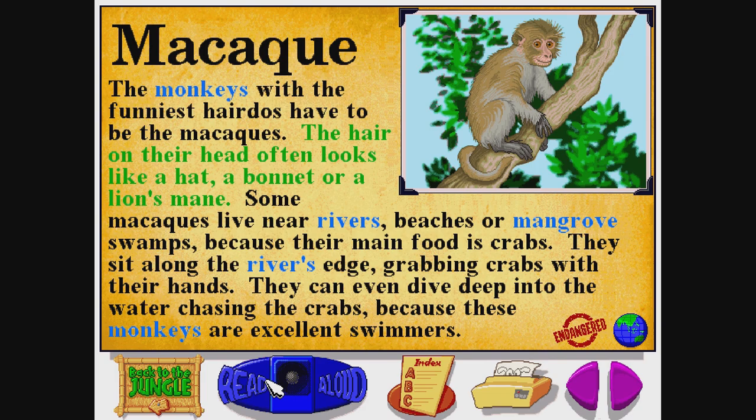Some macaques live near rivers, beaches, or mangrove swamps because their main food is crabs. They sit along the river's edge grabbing crabs with their hands. They can even dive deep into the water chasing the crabs because these monkeys are excellent swimmers.